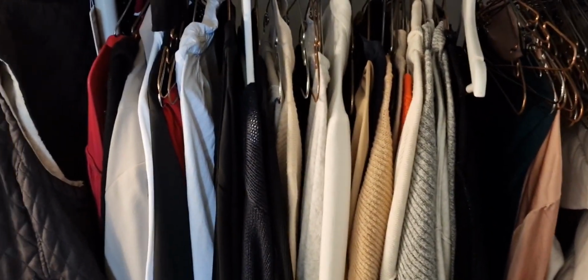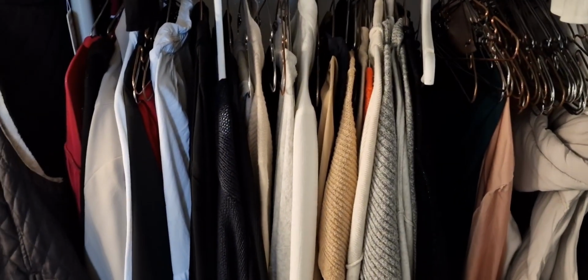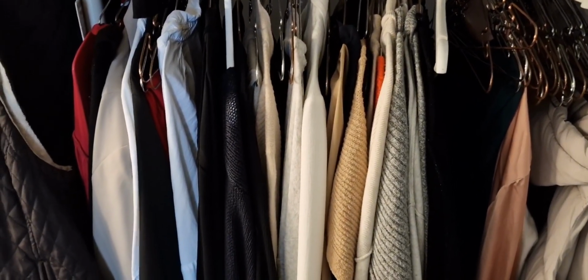So obviously still a little bit of a jumble at the moment, but we will get there. So yeah, these ones here are vintage, and I'm going to look at these ones now and see if I can find maybe a few more that I can put into vintage.